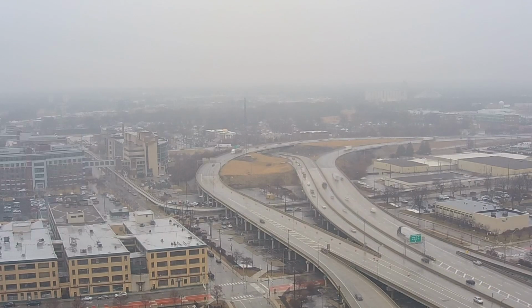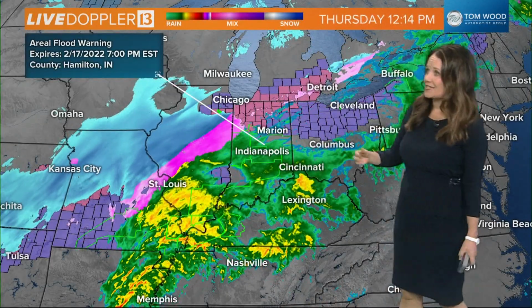Even looking outside today, it's not one of those days where you want to go exploring, right? Well, unfortunately, no. It's going to be a pretty dreary day. All of central Indiana is being impacted by this large winter storm system. It stretches all the way down into Texas. And you can see we have a lot going on here.